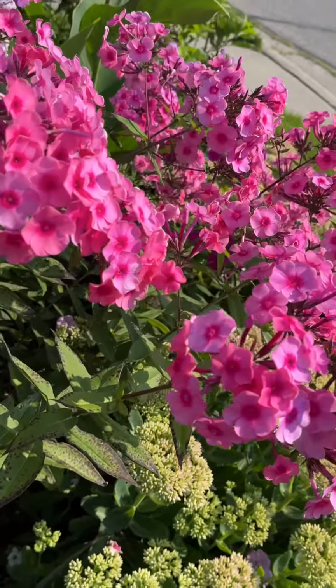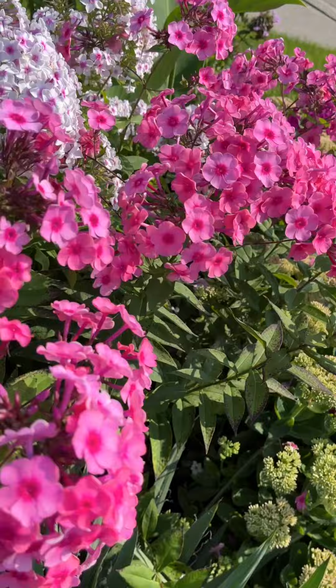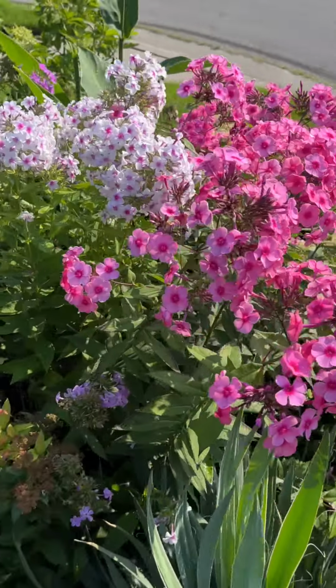Phlox is commonly used in flower beds, borders, and garden edges due to its vibrant and colorful flowers.